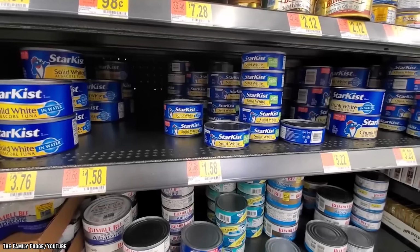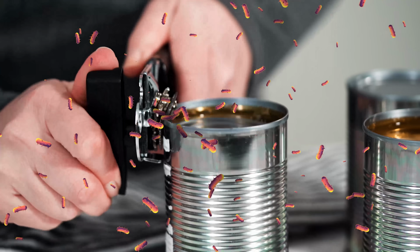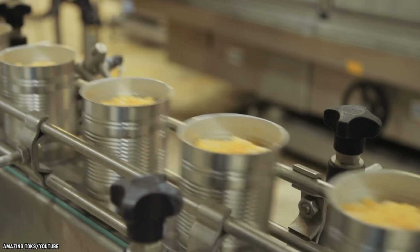The salt levels in canned foods are so high because it's needed to extend the shelf life and prevent bacteria growth in each can. Sodium is used across the board as a preservative because it's cheap, non-toxic, and also adds a flavor boost.